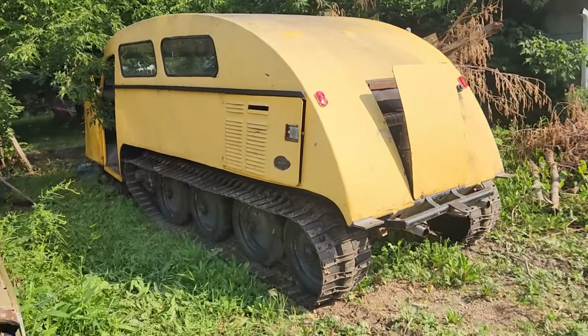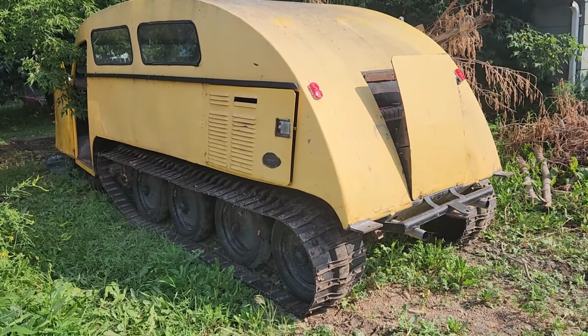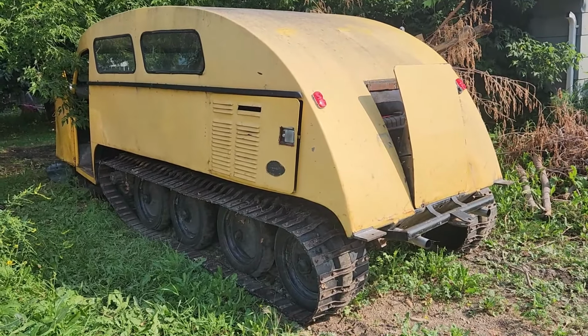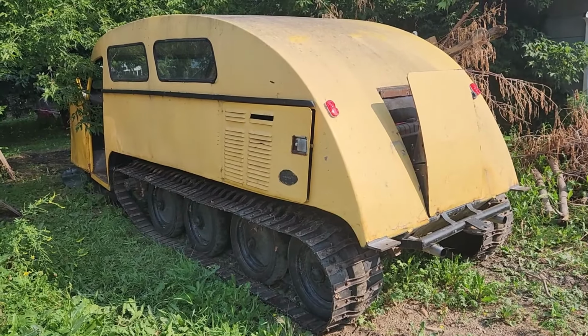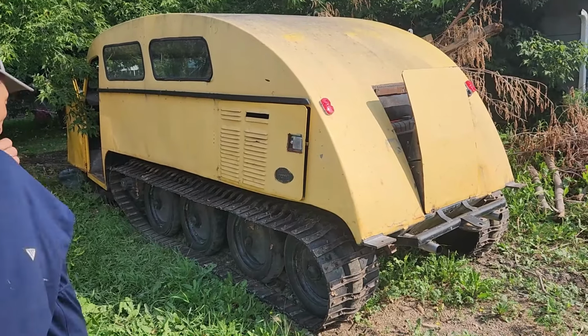Yeah, you can see it starts okay here. It's sitting idle for a bit, so he's just letting it sit here, and it does go forward and reverse. So yeah, we'll maybe get him to turn it off and ask him a few more questions.